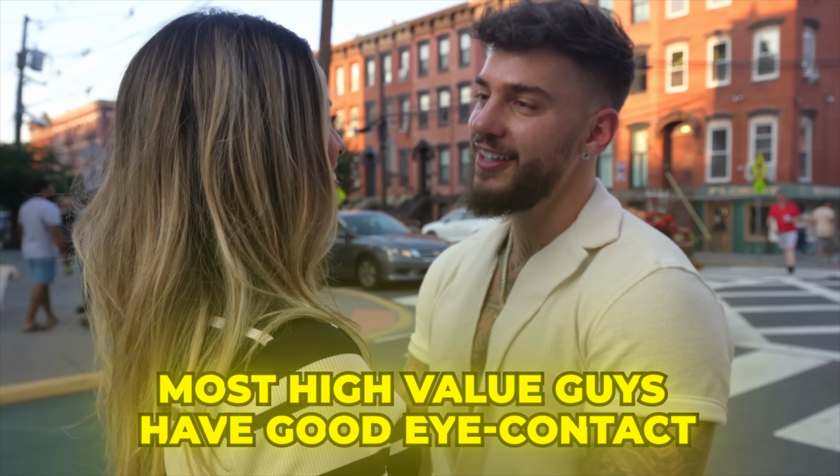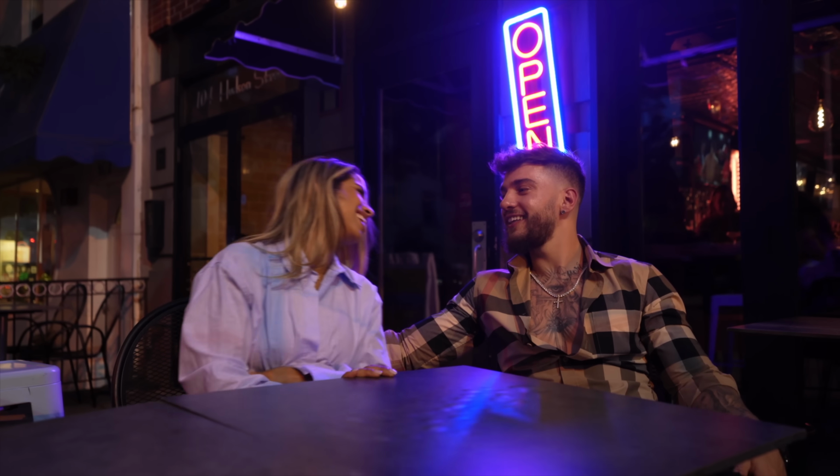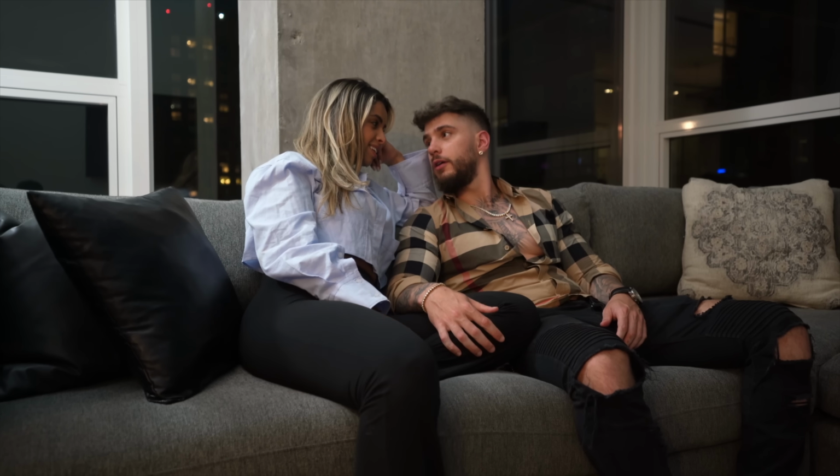Getting good with your eye contact is really important, guys. If you ever meet people of high status or guys that are really confident or typically good looking too, they have really good eye contact. And that's why it's an important skill set. Even if you're just an average looking dude, if you can look at a hot girl and have unwavering eye contact and good communication, she's thinking, why is this dude so confident? Why does he talk like that? Why is he looking at me like that? There must be something about this guy. So it's a really important skill set you need to cultivate in order to become a high value dude.